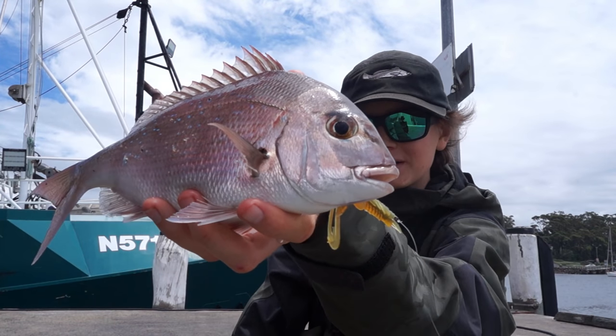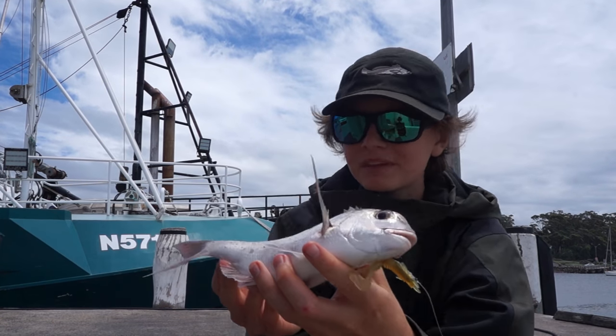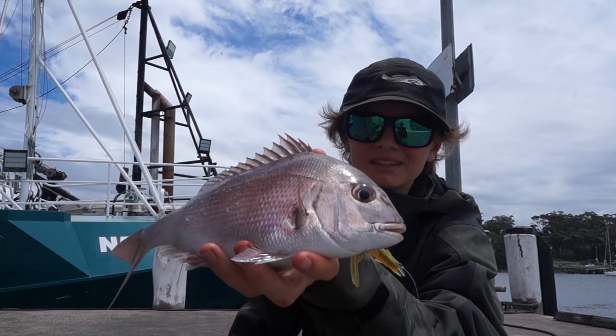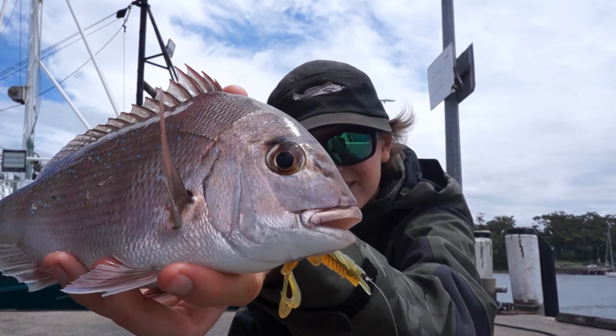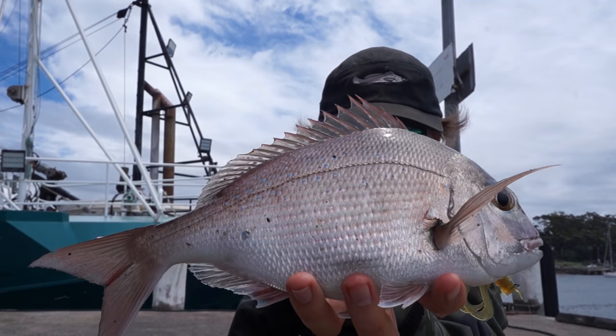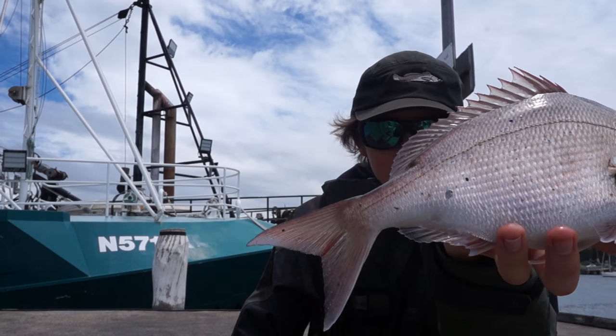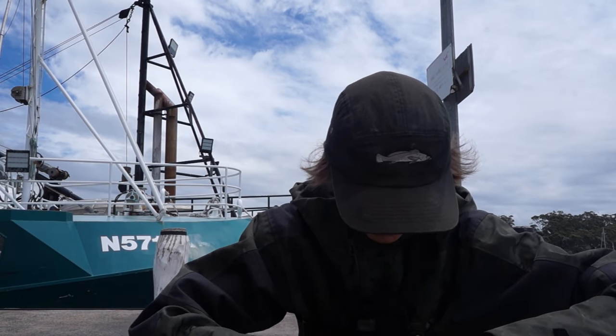Nice little reddy snapper on that risky critter once again. It's actually a little bit smaller than what I thought. That thing might just be pan size, but I'll give it a measure on the measuring tape. Look at that. How's the fluorescent blue on him? So cool. All right, mate, we'll get you a measure and get you back in the drink.